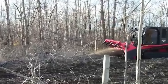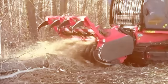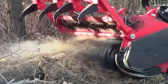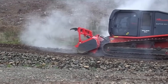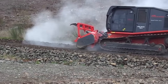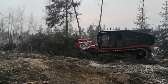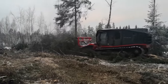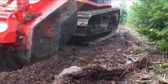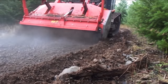But the Raptor 800 isn't just about raw power, it's an environmental hero, turning debris into biomass for composting, enriching the soil rather than harming it. Equipped with top-notch safety features, it ensures operator well-being even in the toughest terrains. The Printoff Raptor 800 stands as a symbol of innovation in vegetation management, blending power, efficiency, and environmental stewardship. It's not just a machine, it's a key player in sustainable forestry and land management.